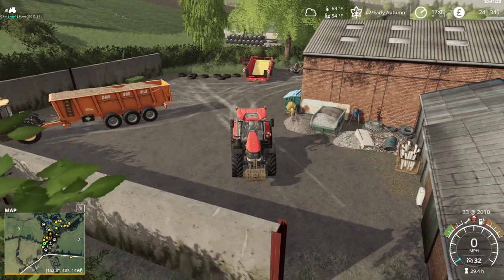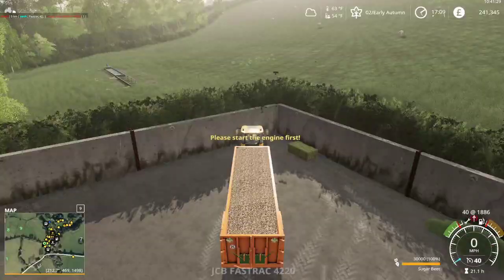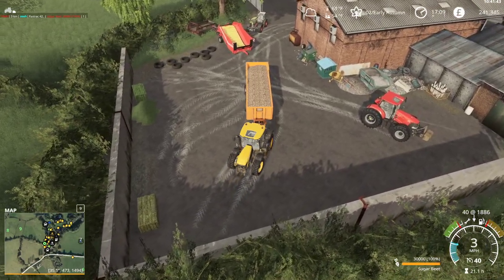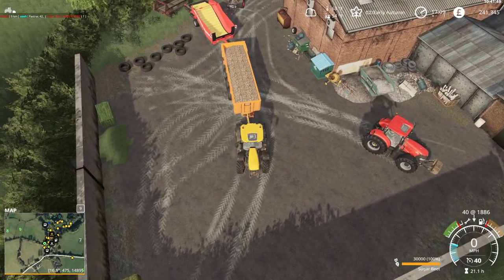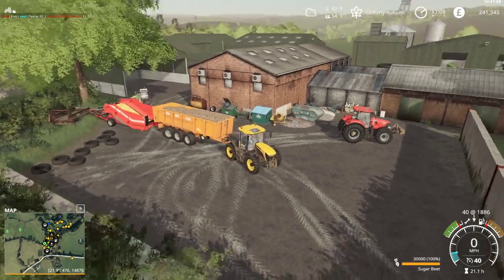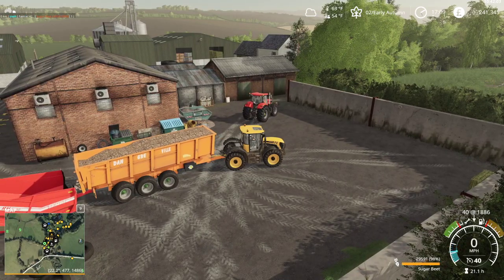Probably actually don't need the case up here anymore, just because, probably move the JCB out the way first. JCB has a better agility. All right, let's tip that stuff. Okay, let's reverse a little closer. There we go. And tip that stuff.